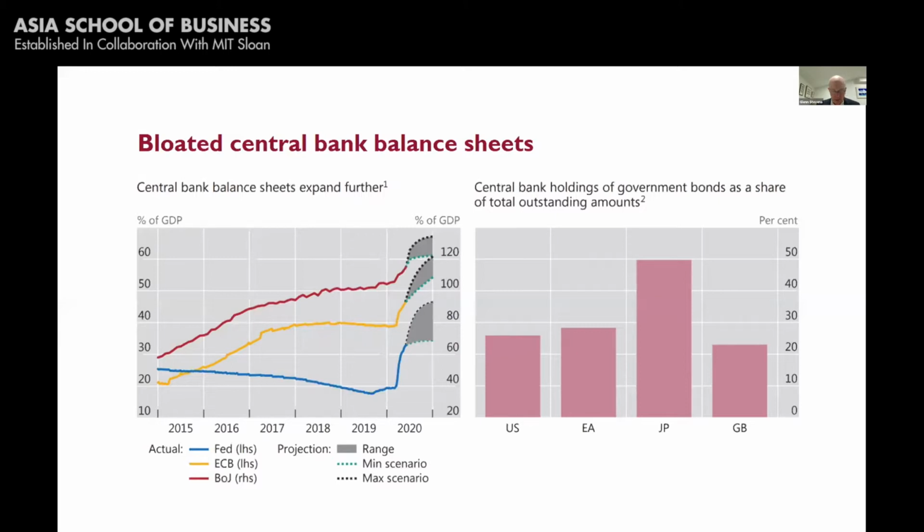So how did we get here? I think it's instructive actually that the Bank of Japan really showed us the future way back probably 20 years ago now, when interest rates at the short end, the policy rate, got to zero. They had the ZIRP, the so-called zero interest rate policy.